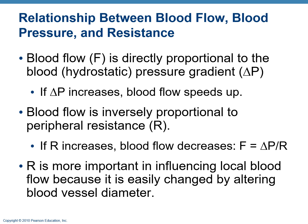So when we say directly proportional, we mean if the pressure gradient increases, then blood flow also increases. Whereas if resistance increases, blood flow decreases. So blood flow is equal to the change in pressure, or the pressure gradient, divided by the resistance. Resistance is more important in influencing local blood flow because it is easily changed by dynamically altering the blood vessel diameter.